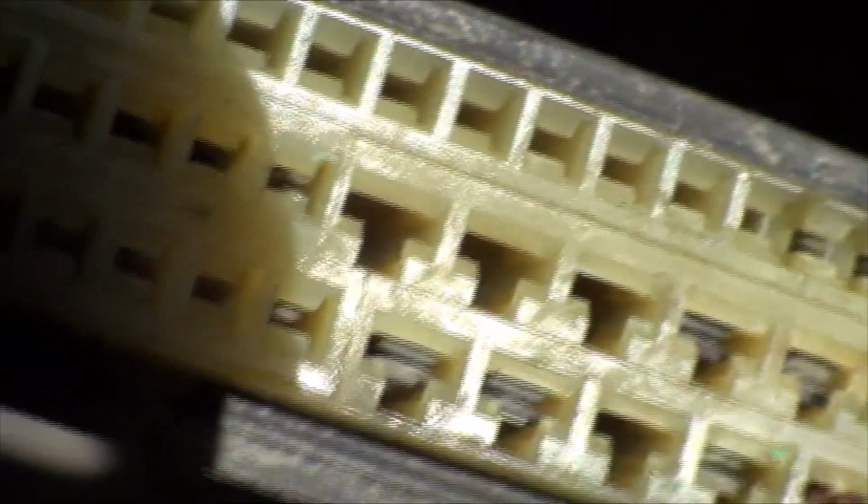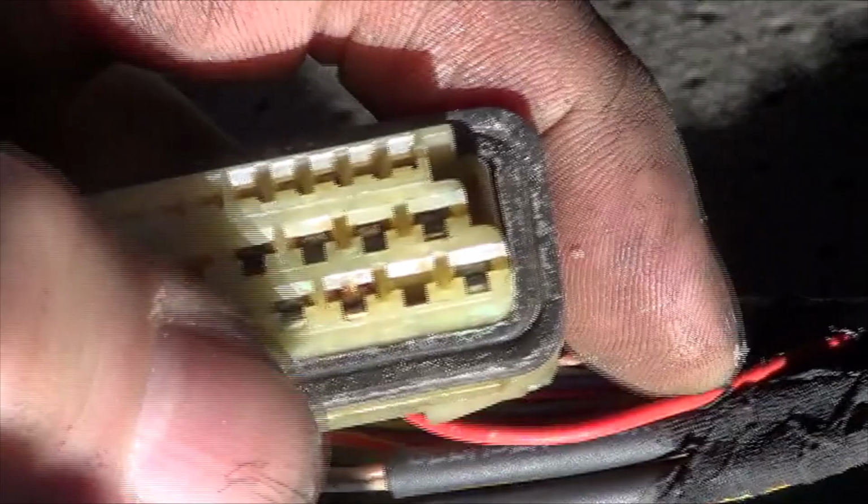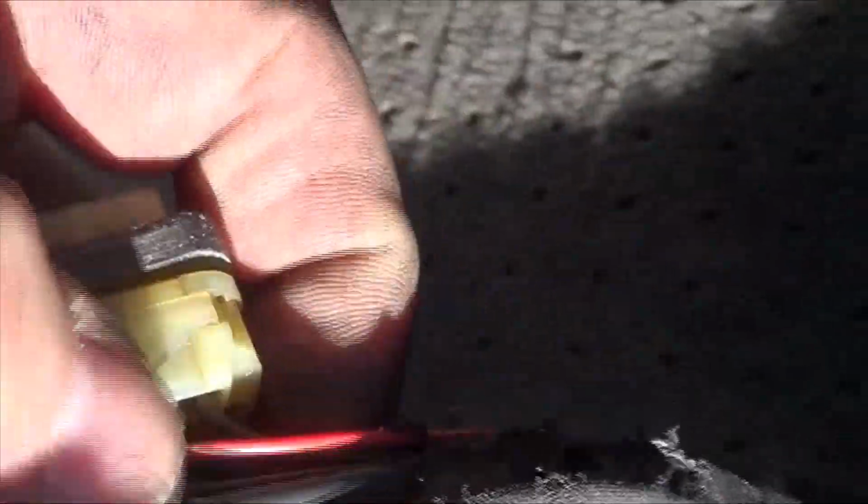Okay, we've disassembled this connector and taken a good look in there, and the worst part of the damage seems to be right in here. The third prong over, there's 1, 2, 3. The prong is broken off inside there, so if we can get that out, we might be able to salvage this because the rest of them look pretty good. I just noticed something else. The same prong that has the tab broken off in it, the wire's broken to it. So it's this red wire here. That really shouldn't be a problem, but we're going to have to get that tab completely out.